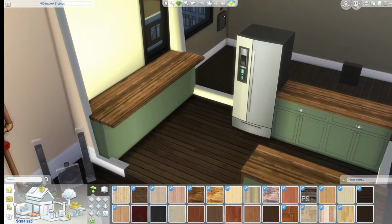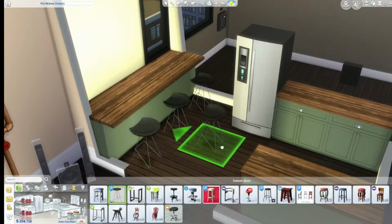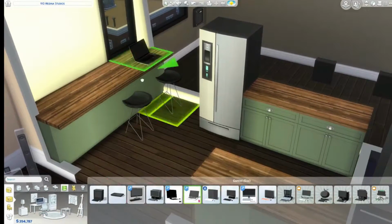And here we're coming to another very favorite part of mine in this apartment, which is the kitchen.